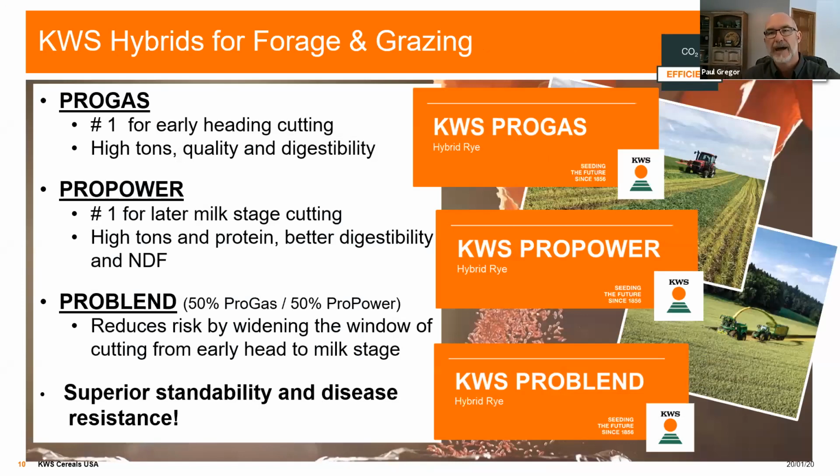You'll see we have a product called ProGrass, and that's our #1 variety for early heading cutting. So high tonnage, quality, and digestibility. Again, timing is the key. You'll see some studies. We're trying to do a head-to-head study, which actually compares heading times at the correct times.